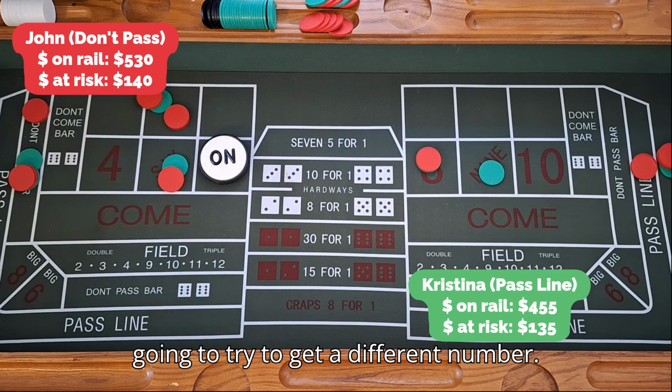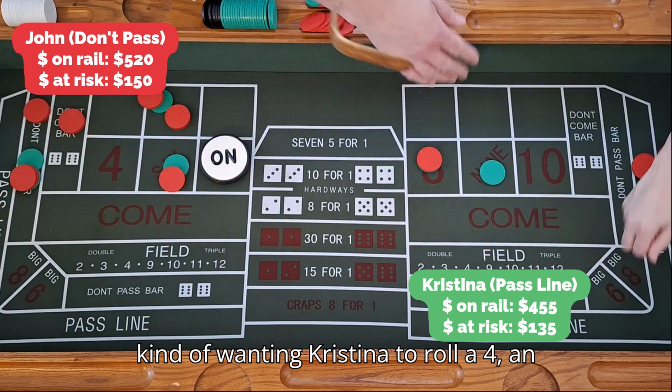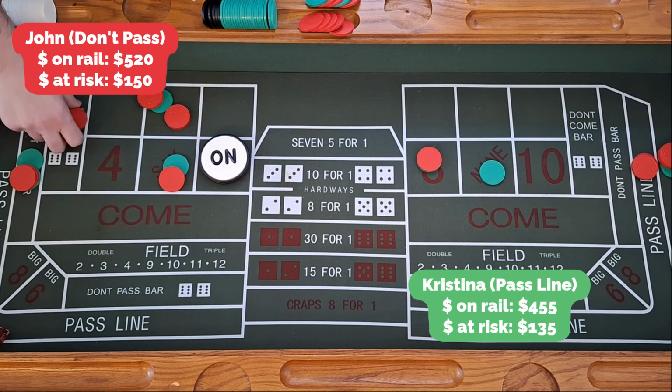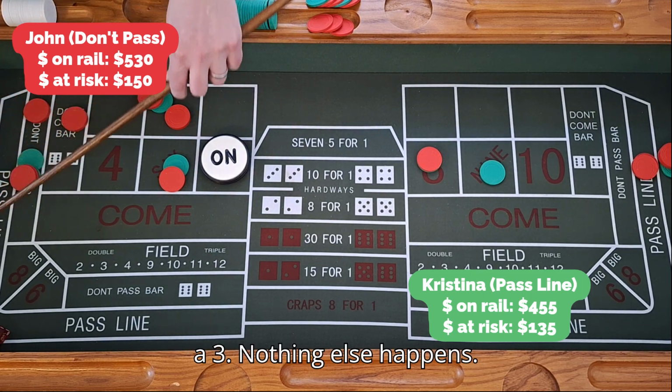And I'm also going to try to get a different number. So the way I'm betting over here is I'm kind of wanting Kristina to roll a 4, an 8, a 9, or a 10 here before 7. I want to load the bases up, they would say. 3. So this is the same as the 3 coming out on the come out roll. So I'm just going to win $10 here because it wins on a 2 or a 3. Nothing else happens.